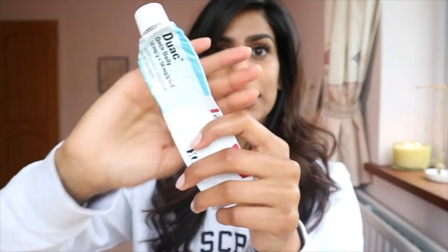So I went to the doctor and asked them what they could do to help me. They recommended Duac, which is very good. I have it here. So this is Duac, I don't know if you can see. The active ingredient in this is benzoyl peroxide, which is great for acne.